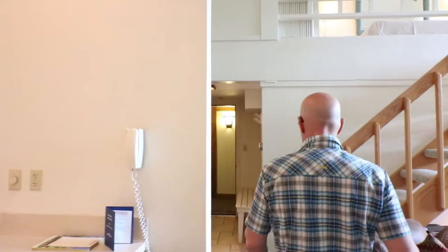So there's a lot of flexibility. Somebody can buy the end unit, and then these two units would be left over, or they could buy all three. They could buy two together. The owner's flexible and ready to make a deal.